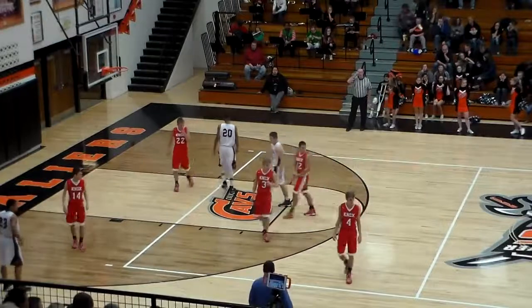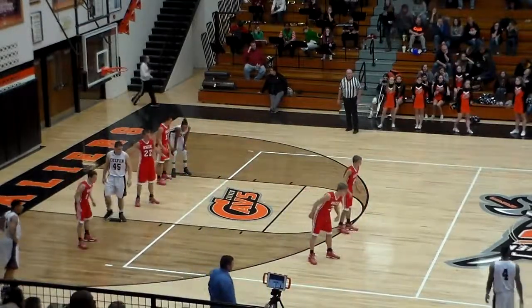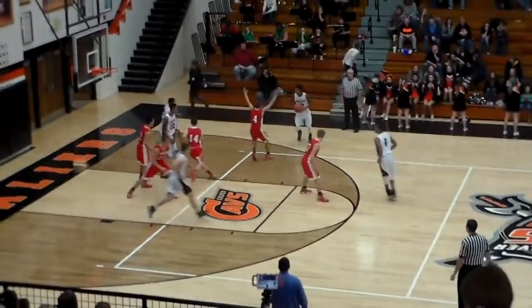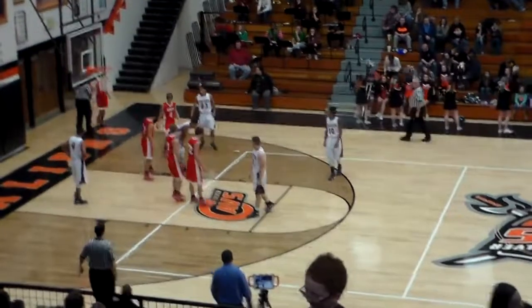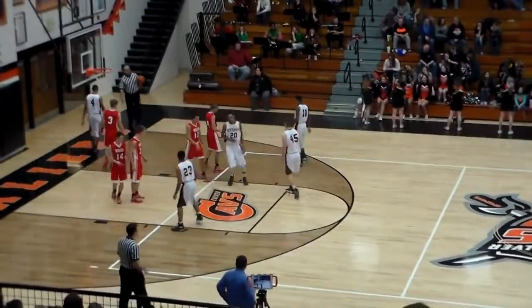Kind of what I expected here from Culver in the fourth quarter. They're going to pick up the defensive intensity and pick up full court now. Yeah. Down 12. Here is Cash Harris with it. Goes off on the right side. Roberts into the corner. Ball kicked away and out of bounds by Code. 43-31 ball game.